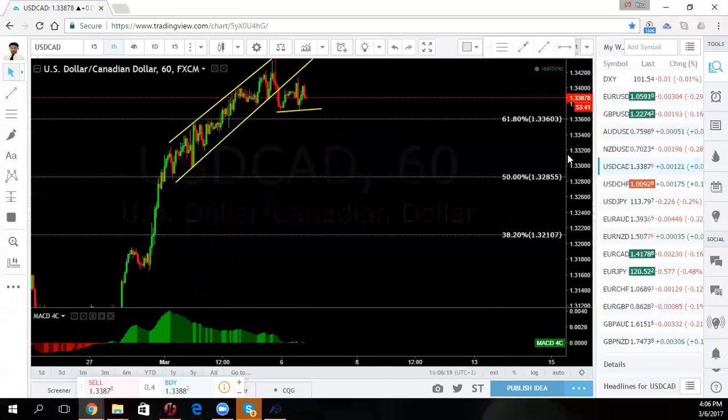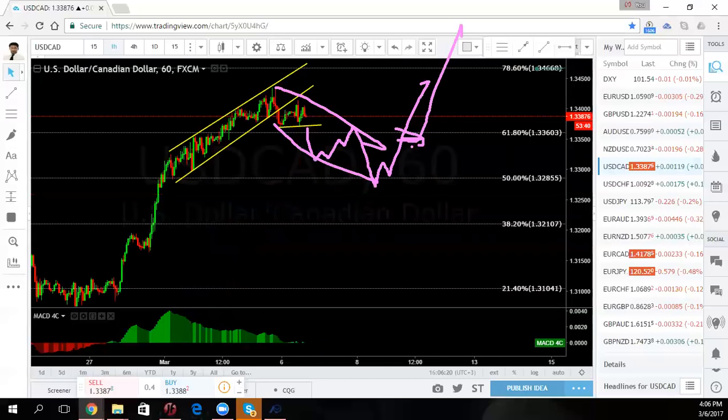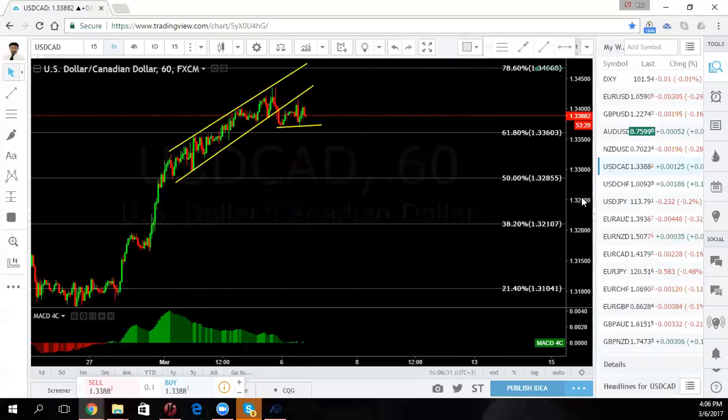Now, what if it's just a correction? If it's just a correction, it's going to do this, and it's going to go back up. Maybe do this and then go back up, and you will get a trade to the upside. You will be able to buy this next week or maybe by Friday, right? But right now it's correcting, and it's going to make some down moves. Gold, by the way, has a nice trade. You guys should see that also, I guess.